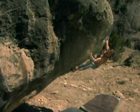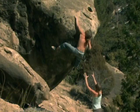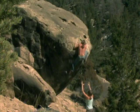And you just gotta flex your stomach and hold on for the ride. The top out's a little off balance. But you just have to slap the right hold. Go right over the top, it's not so bad. Got a nice landing, get some good spotters.